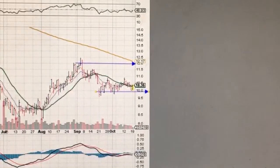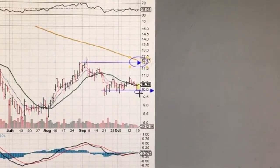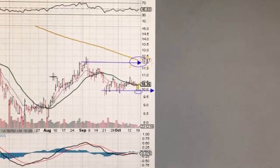Put the stop loss right there. There's my targets. You know, that's tight, man. I would put half there and then maybe the other half right here.